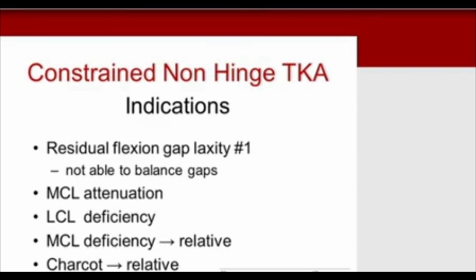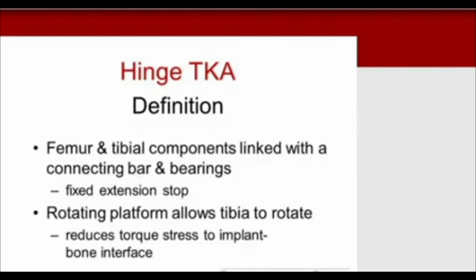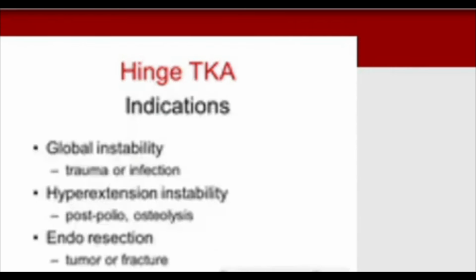You will not be asked these for the boards because these overlap with the indications for a hinge. Moving on to a hinge, the femur and tibia are connected with a bar and with bearings. There's a fixed extension stop, so the knee does not come into hyperextension. You have a rotating platform to offload the stresses on the knee, to reduce the torque stresses to the implant and lower the loosening rates of the stems.